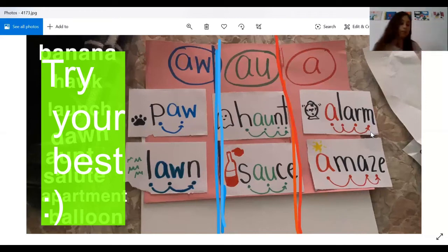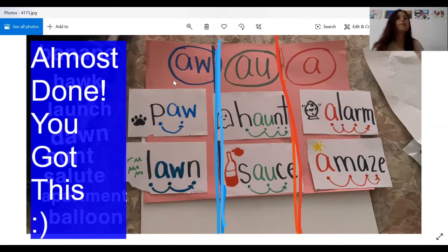Number three. The word is away. Ready? Let's break it apart. Away, away, away. For example, all my friends live far away. All right, I'll give you a couple of moments. All of your words should have one of these spelling patterns.